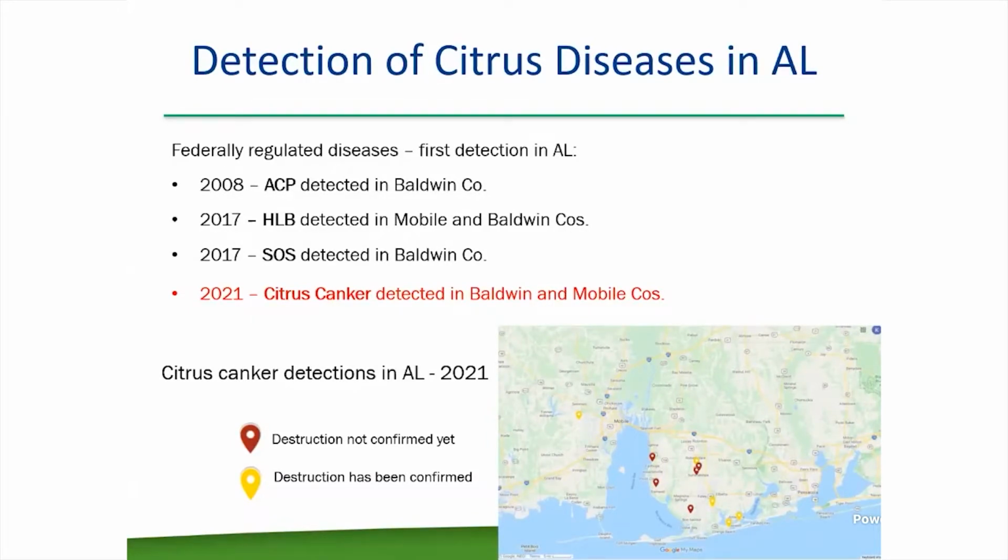So in 2008, we first detected Asian citrus psyllid. And then in 2017, we detected HLB, citrus greening, and sweet orange scab. And then this past year, we detected citrus canker. All of these have been in Baldwin and Mobile counties, the southern part of Alabama.